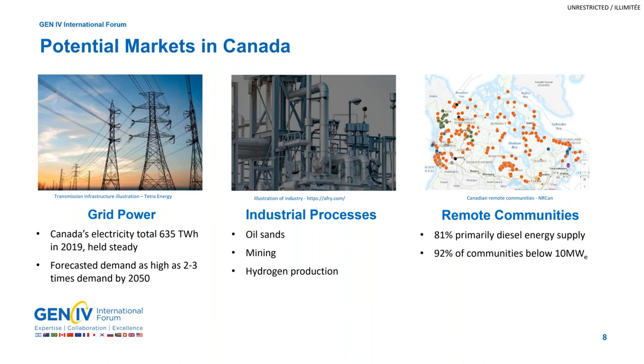Another potential application for SMRs is to support processes that require steam, process heat, and electricity. For example, mining, bitumen extraction, and steam or high temperature electrolysis to produce hydrogen. In the northern areas of Canada, you can see on the figure there on the right, we have over 200 remote communities that rely basically on diesel. Heat demand in Arctic-based remote communities can dwarf electricity demand in the winter months, and these communities typically require less than about 10 megawatts power, which makes microreactors an option.